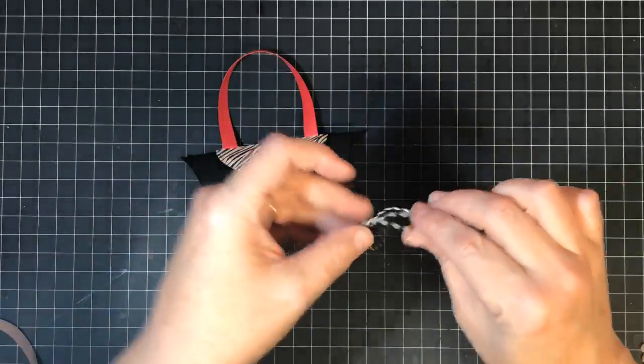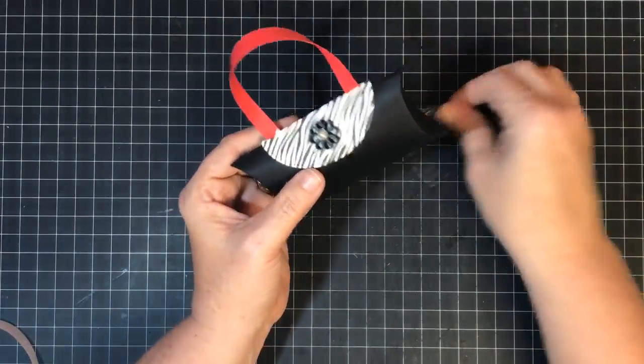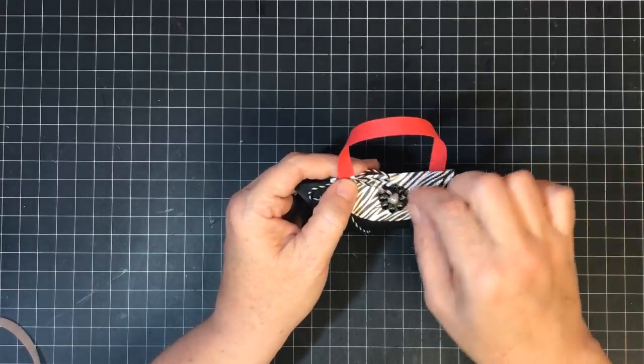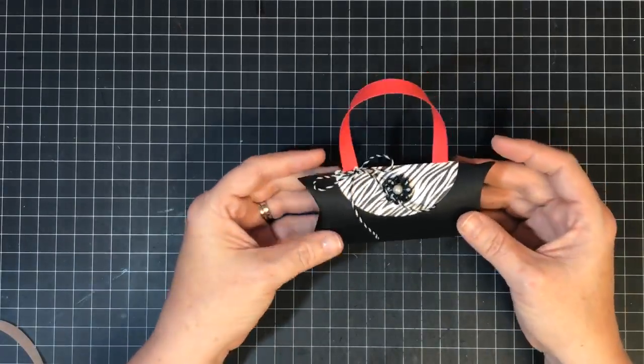All right. So then I took a little bow, put a little art glitter glue in one corner here, and stuck this little guy down to that little glue, just like so. And just held it there for a second. I love it. How easy is this?